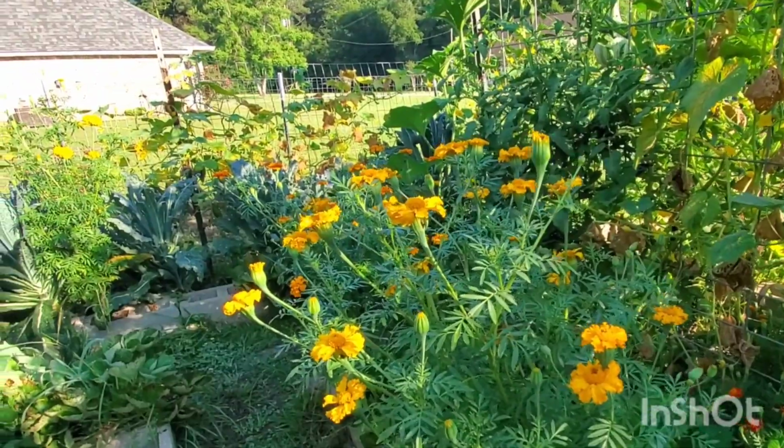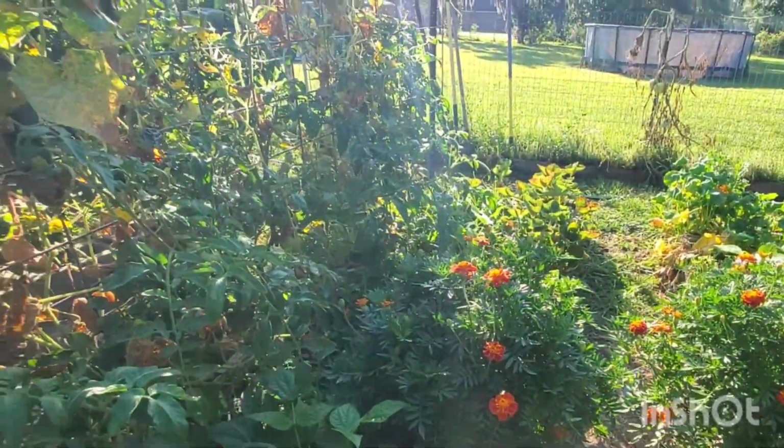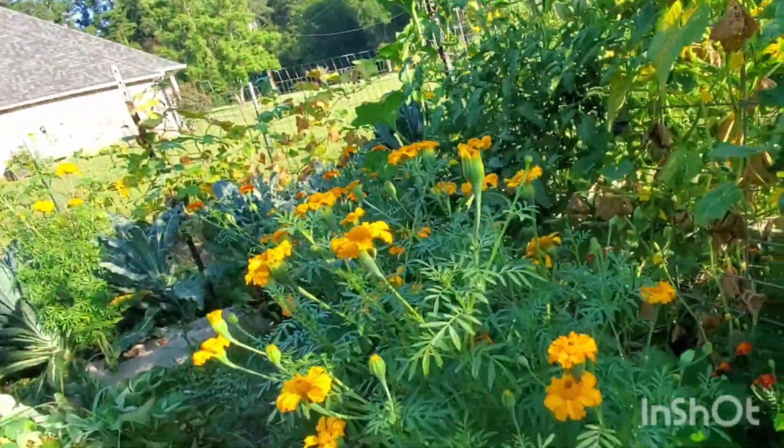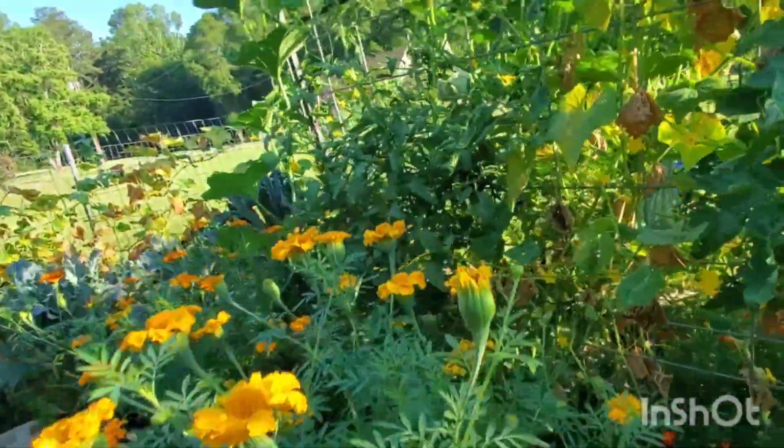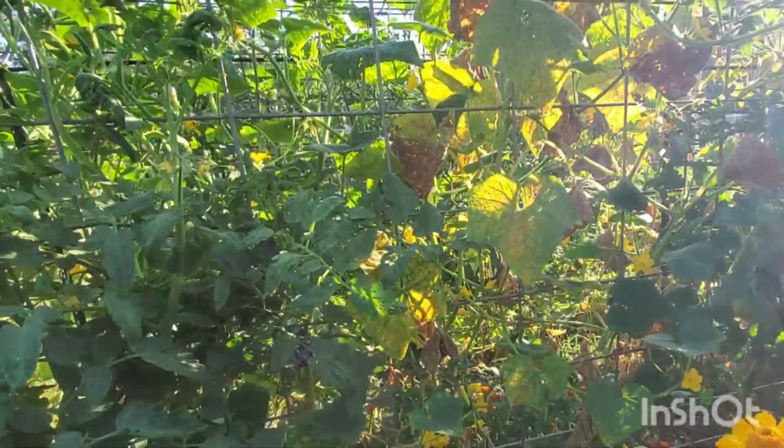These marigolds are so tall. There's the dwarf variety I planted, and the not dwarf. So, need to cut those back for sure. Well, that might be it on this row.